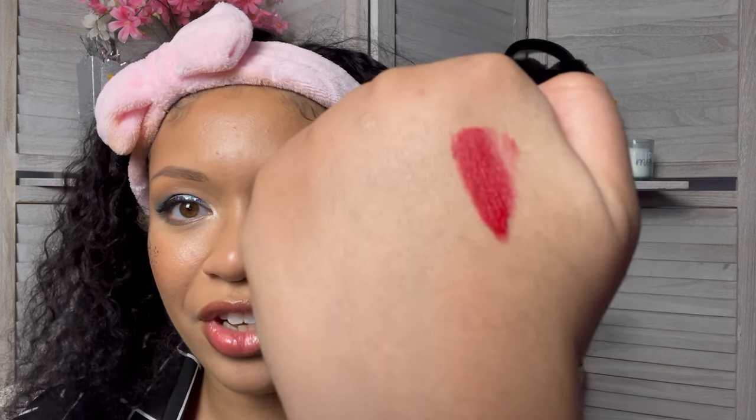That is actually very, very pretty. Nice, deep red. Perfect for Valentine's Day, which tomorrow is going to be Valentine's Day because I'm filming this the day before Valentine's Day. I might bust this out for Justin.